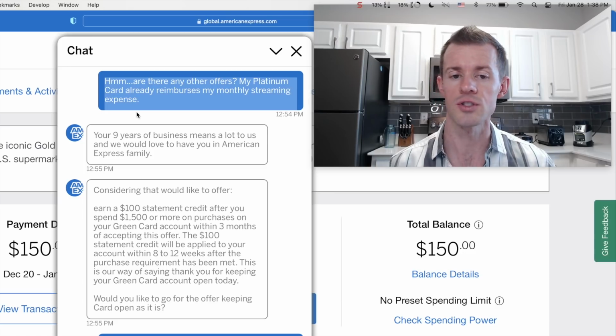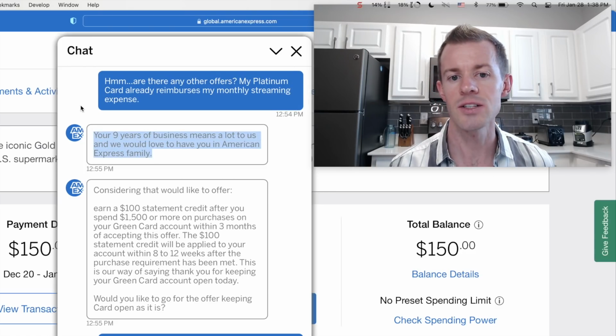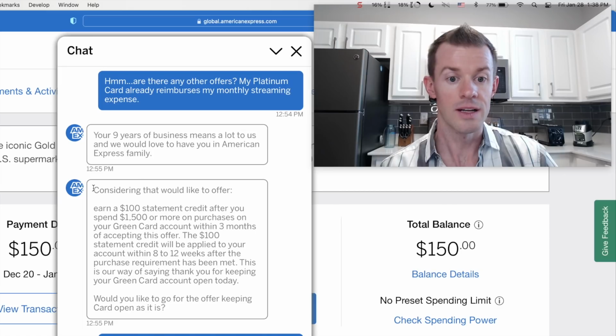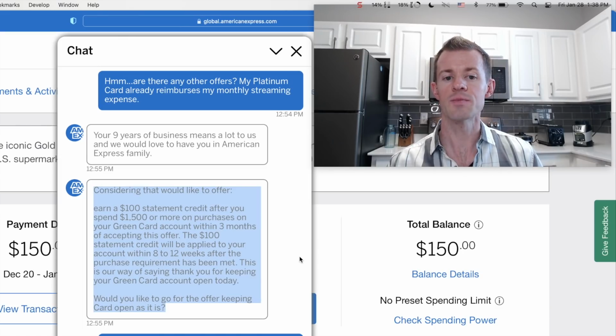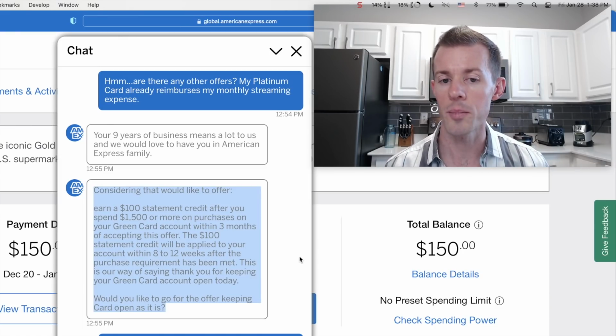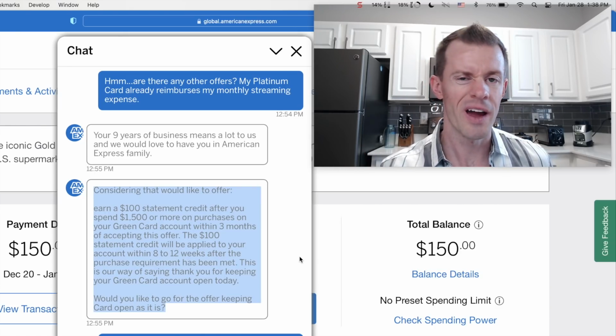The reply here was, "Your 9 years of business means a lot to us and we would like to have you in the American Express family. Considering that, we would like to offer, earn a $100 statement credit after you spend $1,500 or more on purchases on your green card account within 3 months of accepting the offer." And that statement credit would be applied to my account within about 8 to 12 weeks.